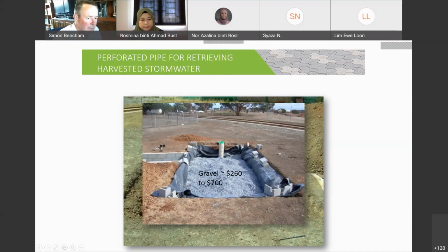If you use limestone, the cost is $260. If you use granite, it's $700. That's the minimum and maximum range of costs for your base course material. And quite frankly, the limestone is sufficient. So $260 is what that would cost you, and that's what this one cost. The lining cost $400 for that size, 5 meters by 3 meters by just under 1 meter.